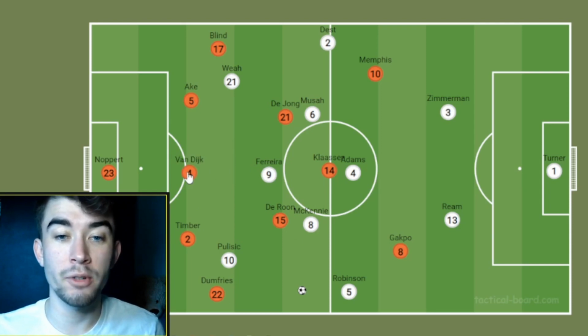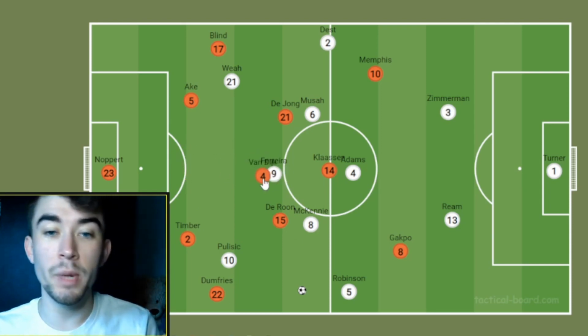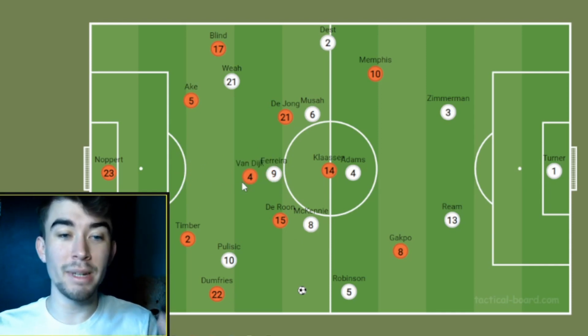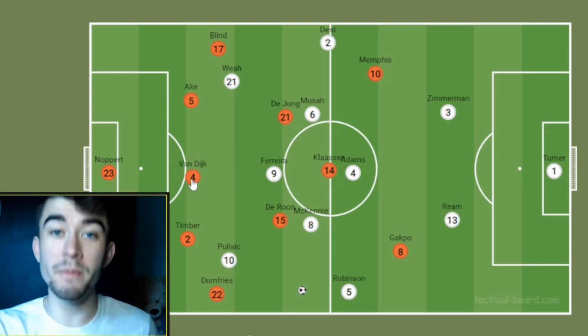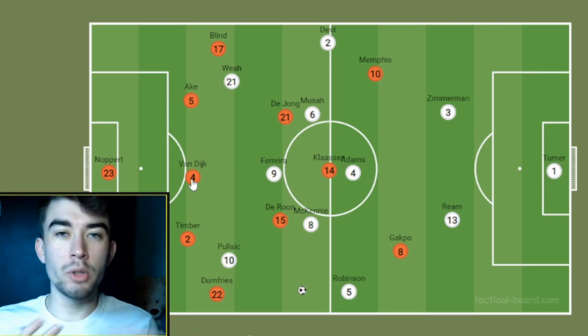So where USA had tried to make the overload with the extra player here making it a 4 versus 3, the Netherlands were able to counter it, move a centre-back more aggressively onto him, and again, it completely stifled what they were trying to do. So again, it's just really good from Van Gaal. And unfortunately for the USA, I think they got taught a bit of a tactical lesson.